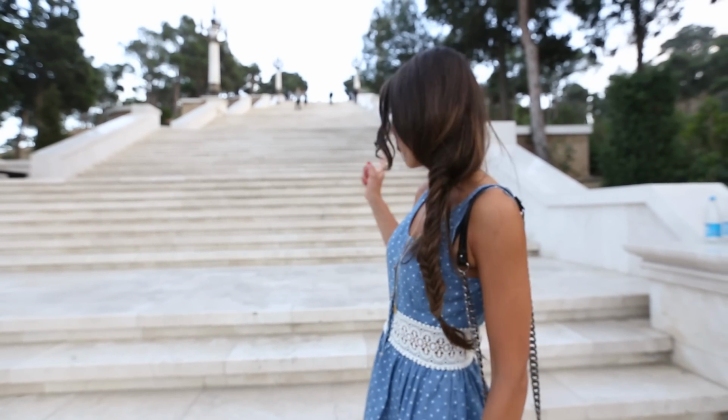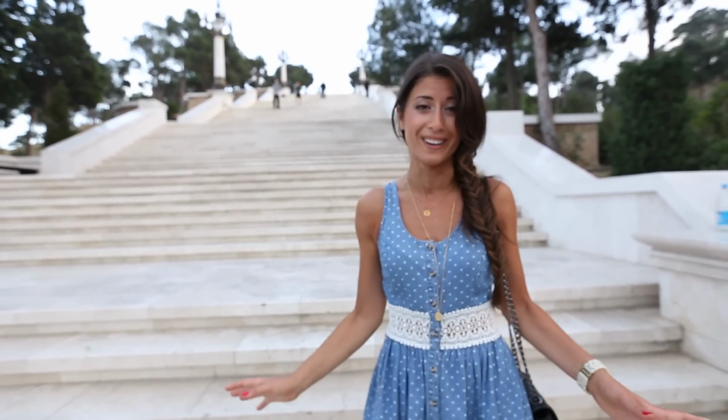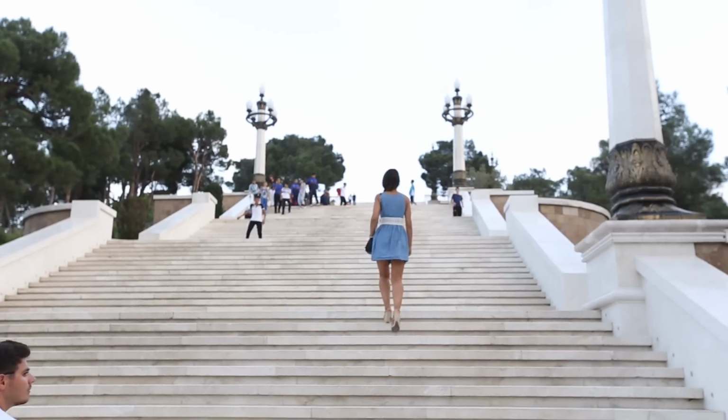It's really hot and humid, and I'm getting ready to take all these stairs up. All the way up, it's probably 500 stairs. And at the point up there, you can see all of Baku, and it's spectacular. So wish me luck, because it's really hot, and I have no water. Let's go. Made it. Now I get to take a picture.